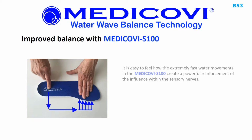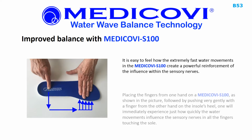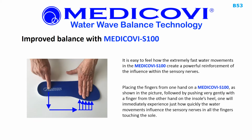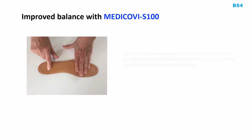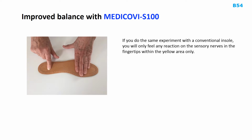It is easy to feel how the extremely fast water movements in the MEDICOVI S100 create a powerful reinforcement of the influence within the sensory nerves. Placing the fingers from one hand on a MEDICOVI S100 as shown in the picture, followed by pushing very gently with the finger from the other hand on the insole's heel, one will immediately experience just how quickly the water movements influence the sensory nerves in all the fingers touching the sole. If you do the same experiment with a conventional insole, you will only feel a reaction on the sensory nerves in the fingertips within the yellow area only.